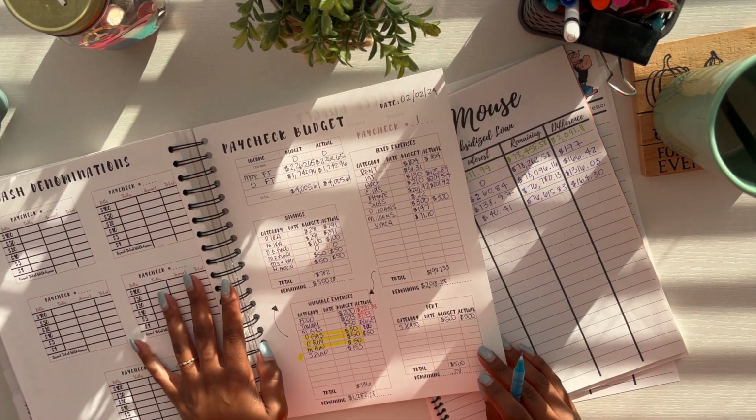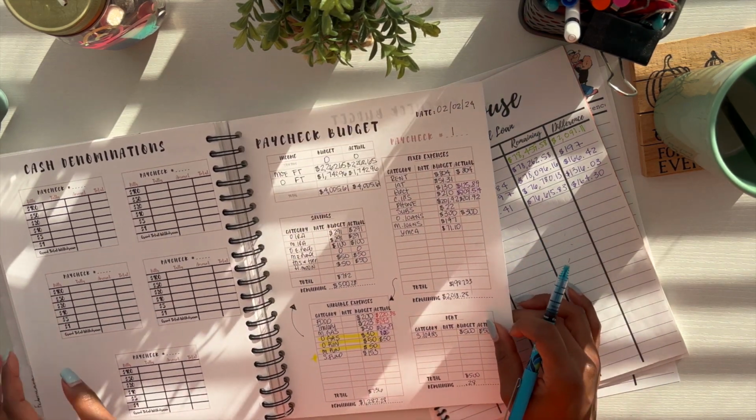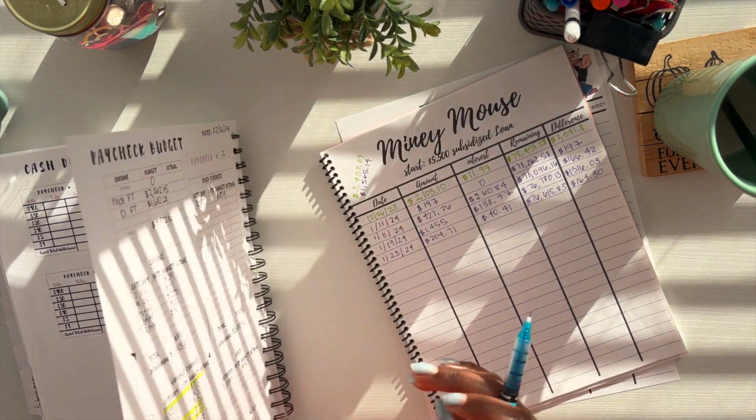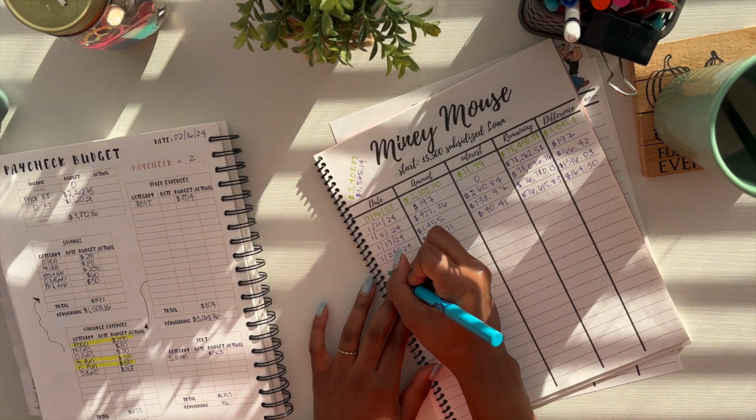Now when it comes to the first paycheck, we were paid on February 2nd, and the student loan payment was $197, but then my extra payment was $500. Now the $197 did not come out, y'all. So that was February 2nd. It didn't come out when it was supposed to come out.